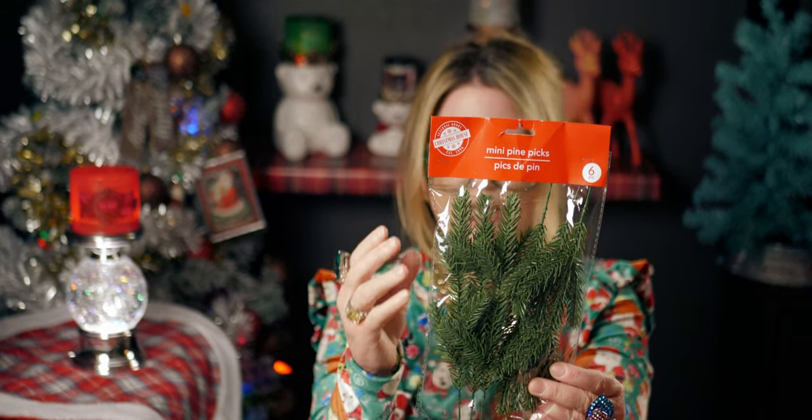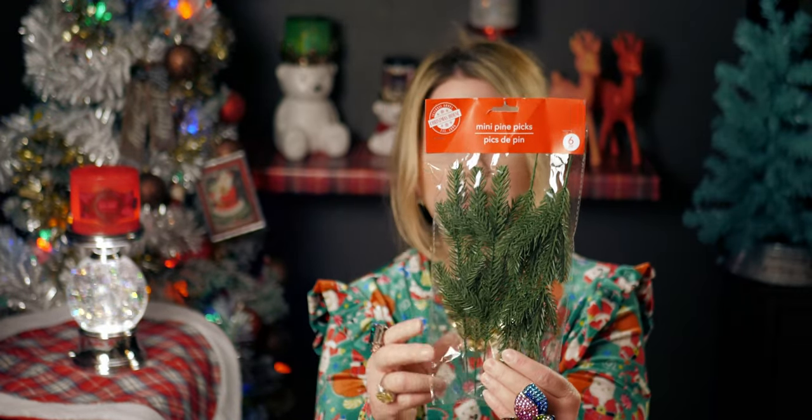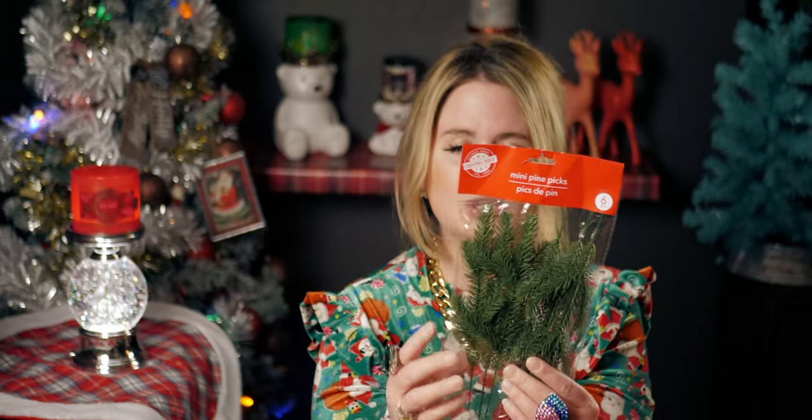Okay, so I ended up getting these for gift wrapping. I love these picks. My plan is to put these pine picks on a package with a red ribbon, or even with an ornament tied on with a red ribbon, would be really pretty. I just love the natural look to a present. Nature is what I'm trying to say with a Christmas gift.